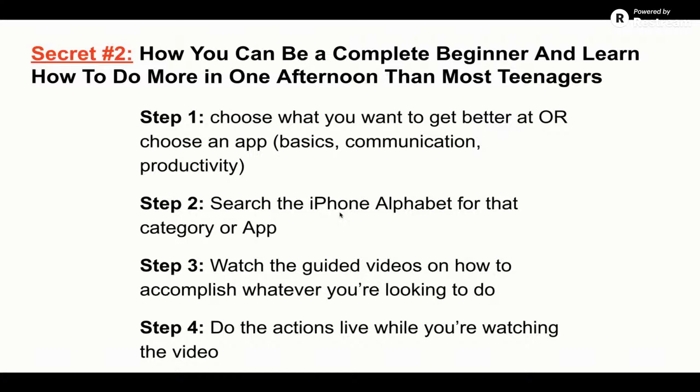And so step number one on secret number two is you want to choose what you want to get better at, or you want to choose a specific app. You want to get better at basics, communication, or productivity, then you choose that section, or you choose an app like Facebook that you want to get better at. Step number two is you search the iPhone alphabet for that category or app. Step number three is you watch the guided videos on how to accomplish whatever you're looking to do. So watch the guided videos.